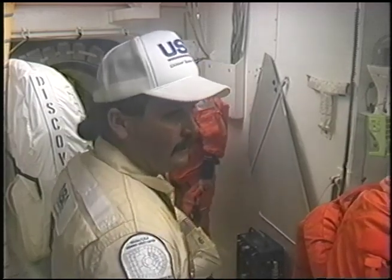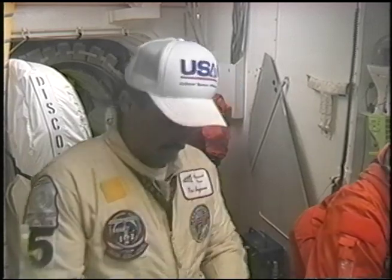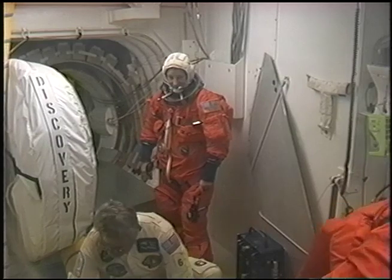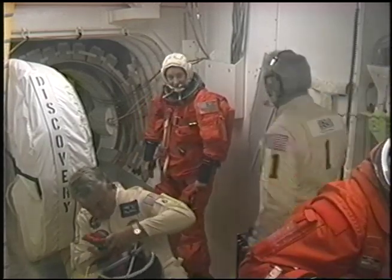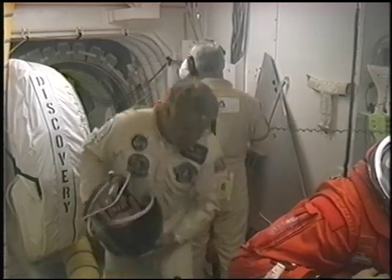He's going to join Andy Thomas on the second spacewalk, and again responsible for the operation of Discovery's onboard computers. And as MS-2, Mission Specialist number 2, the flight engineer on board, that's a very good position for a first flyer.